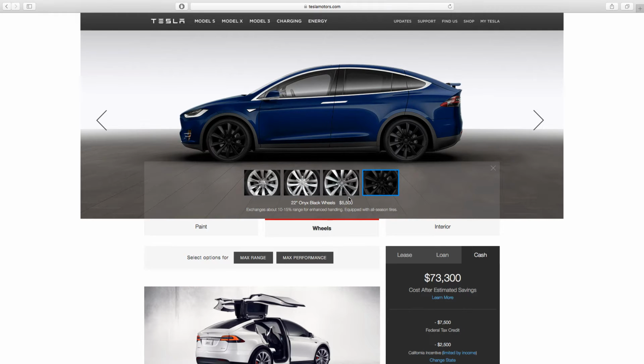But with these wheels, because they're 22-inch, you get less range, but you do get better handling. So I personally prefer more range, so I'd go with these two wheels. However, I gotta say these black wheels look really good, and if you're going for looks, most certainly you should get these.